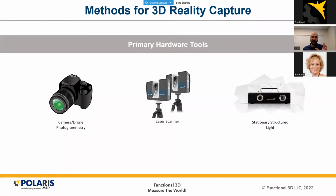So there's the other pieces of technology are laser scanners. Laser scanners are for typically larger objects. The unit itself will sit on a tripod, spin around, capture everything in a full 360 down to about a millimeter level of accuracy. Great for large construction projects or even things like sailboats, which I'll be scanning in a few days.